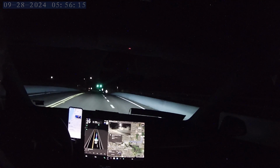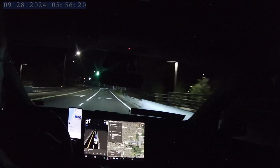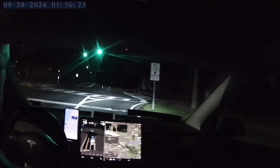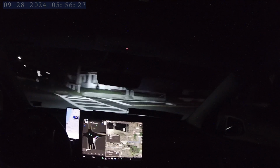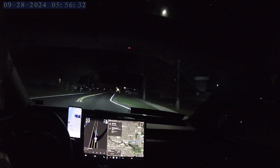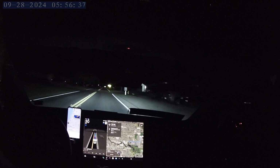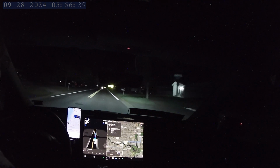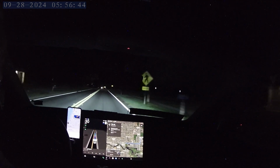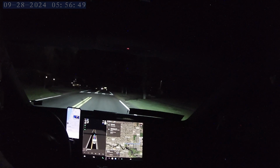Heading to my pickup this morning. The Tesla is going to go right to the address that I put in the nav system. Don't have to look for street signs. Don't have to worry about the turns. Especially don't have to look for the house number, because almost never are they easy to see in the dark.